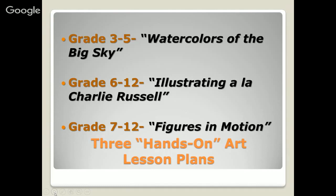And the first one is Watercolors of the Big Sky. It's geared for grades 3 through 5. And it uses the Russell art to help students explore the compositional elements of foreground, middle ground, and background. And then it has them create their own landscape, inspired by nature and using watercolors. So they also learn how to use watercolors through Russell techniques. So it's a really great opportunity to teach the smaller kids watercolor. That is a beautiful integration of art with our local history, our artists that we're familiar with, and just a really nice approach. Yes, and we're really excited.